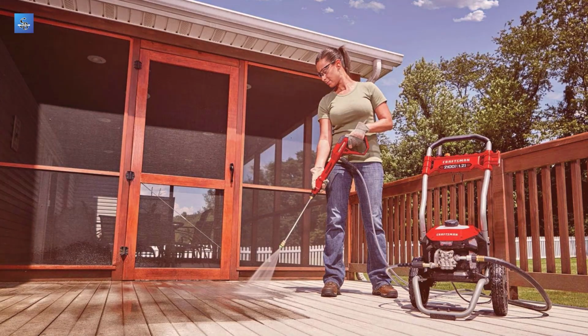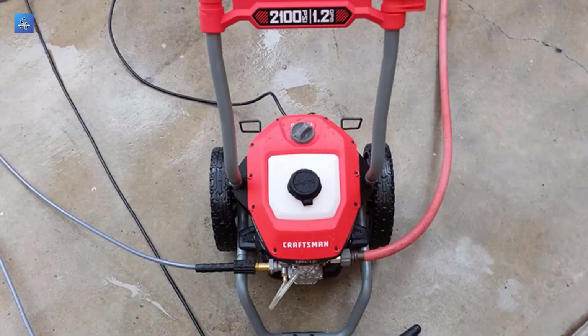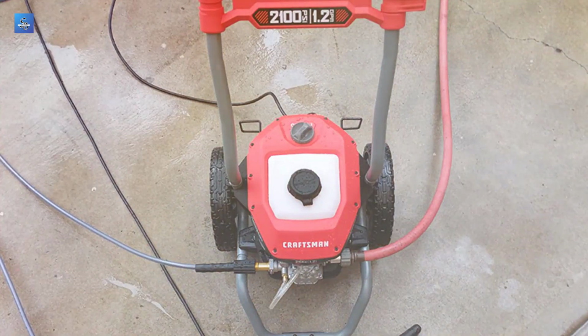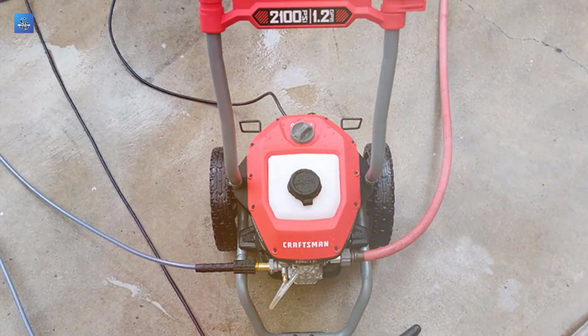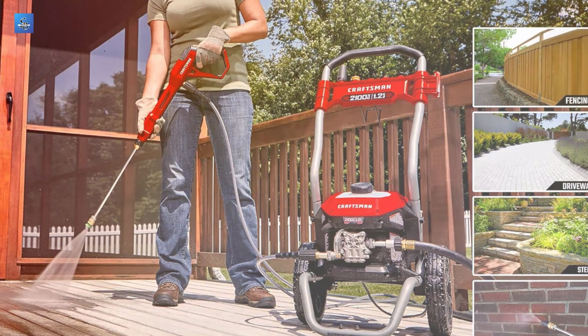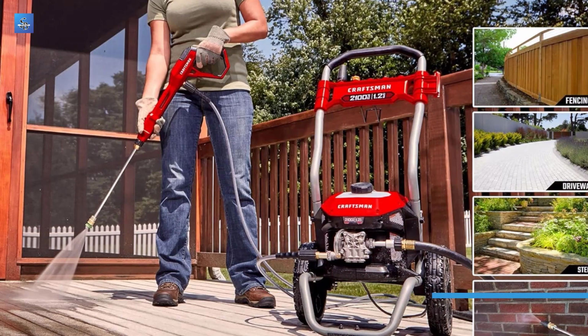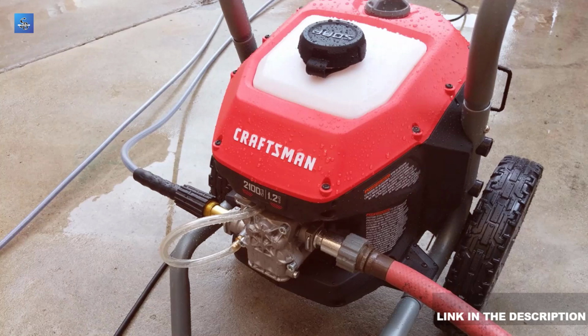Powered by a 13-amp electric motor, the CME 2000 100 delivers a maximum pressure of 2,100 psi, pounds per square inch, and a flow rate of 1.2 gallons per minute, GPM. This combination of pressure and water flow ensures thorough cleaning without damaging surfaces. With a 20-foot high-pressure hose and a 35-foot power cord, you have ample reach to clean various areas without constantly unplugging and moving the unit.